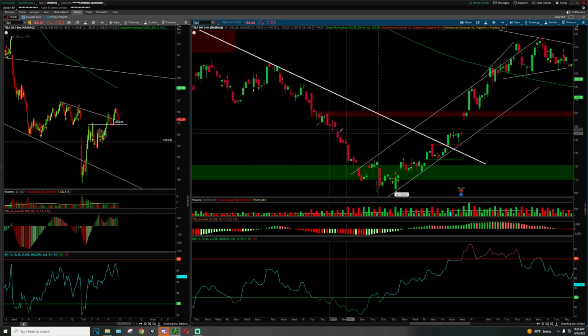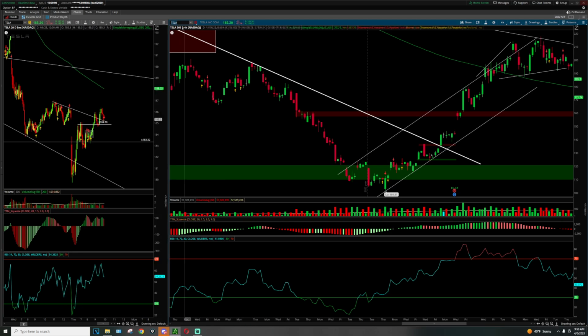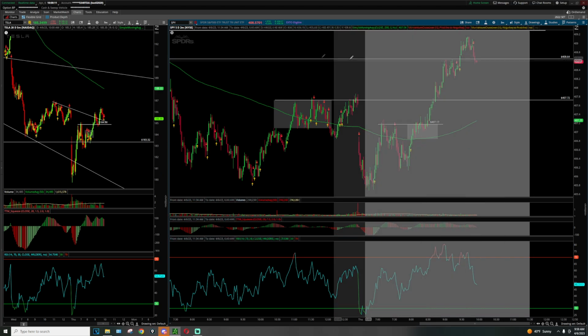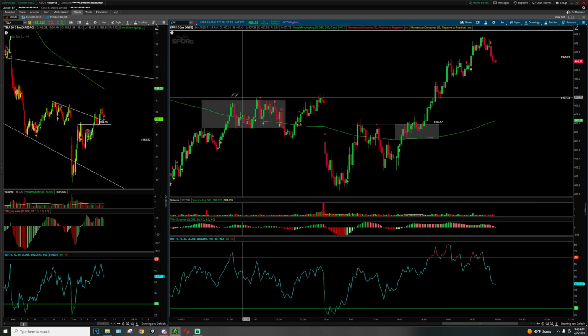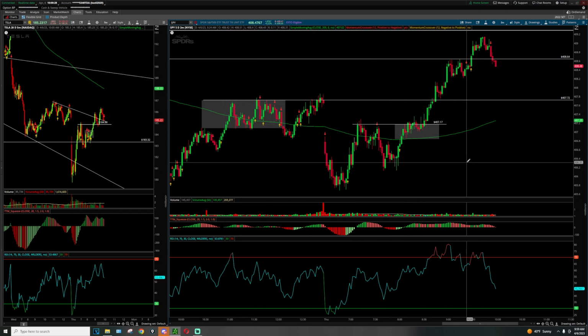Once you have clean breakouts, let me show you exactly what I mean, you guys. If we go back to SPY, on the 2-minute or the 5-minute time frame, we literally are seeing exactly that, but with a horizontal support. So you guys see what I mean? With a horizontal, this one happened instead of a downtrending kind of breakout.